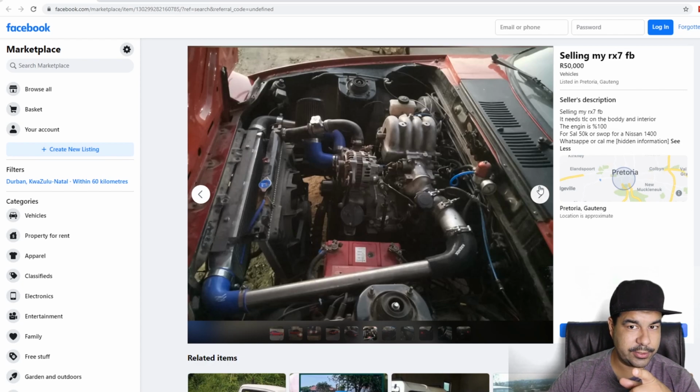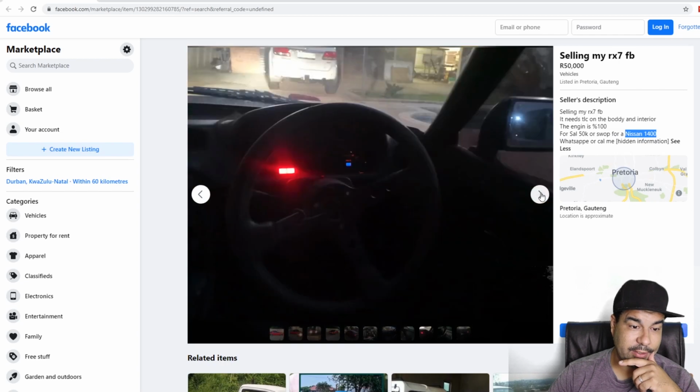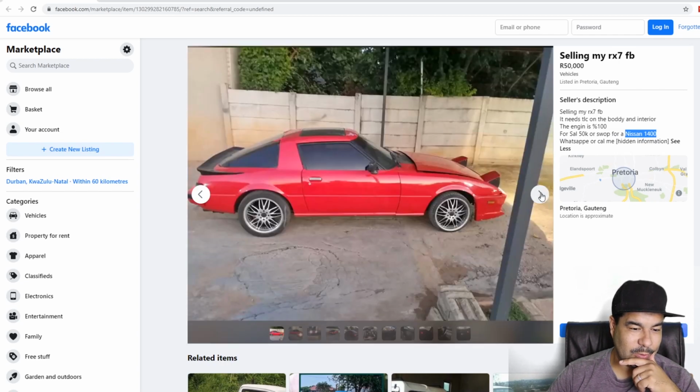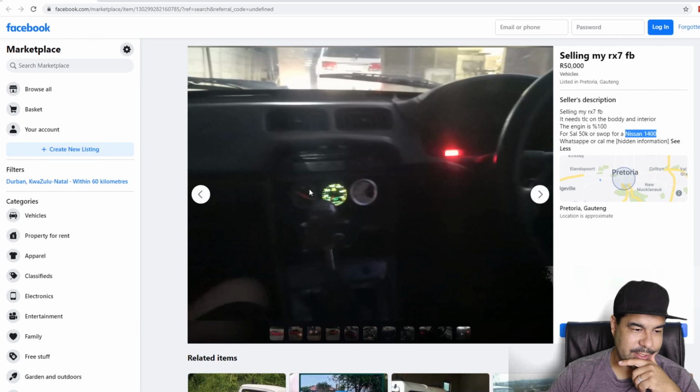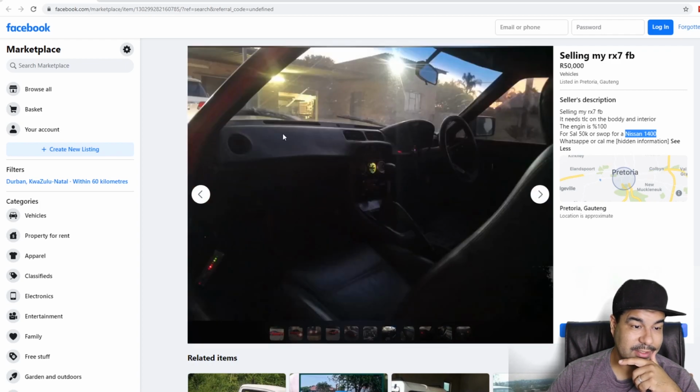See, the other guy was asking for 130K. This dude wants, it's not NA, there's a turbo. Whoops, I didn't even see it. Here's the intercooler, there's the radiator. Wow. The other dude wanted 125K. This guy will swap you for a Nissan 1400 Bakkie. Cool. Obviously a lot of stuff would change. I'd make this a little bit more JDM, fix the stick, but I mean, decent price. Really good price actually. 50 grand.